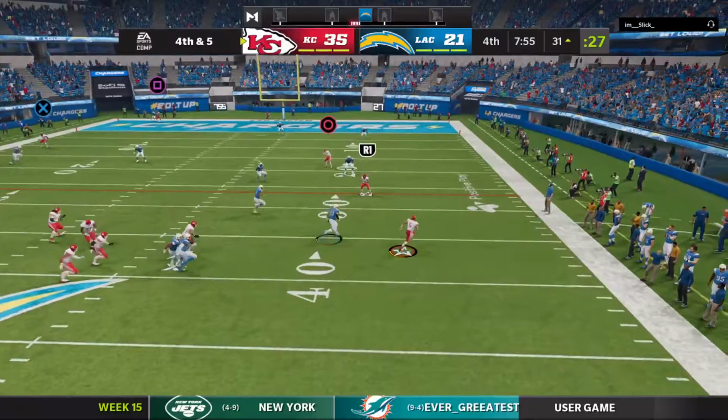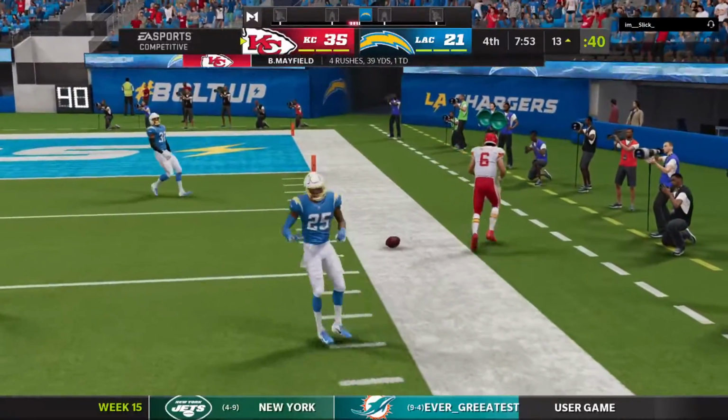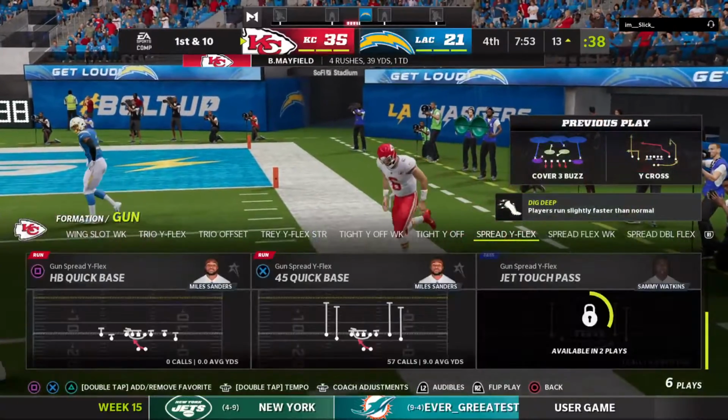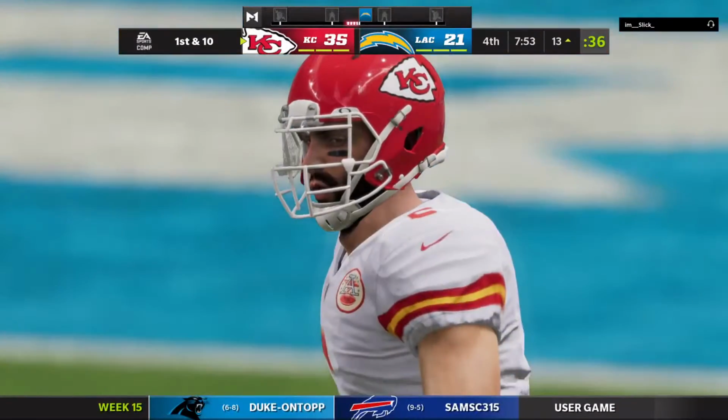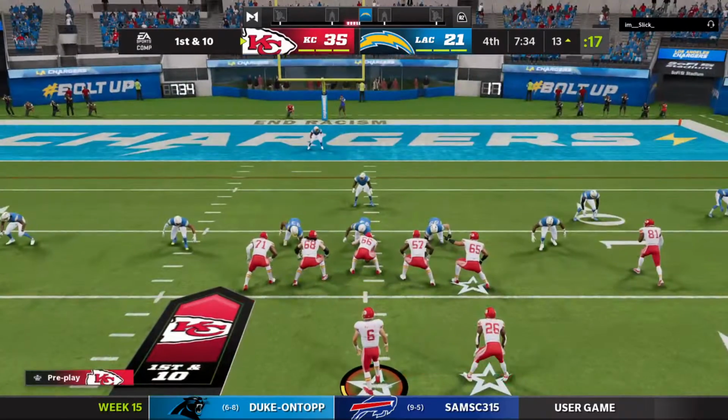Flushed out right. Space to run past the 20. And he'll go out of bounds inside the 15-yard line. I guess no need to force it when you can do that instead. First down, 18-yard gain.